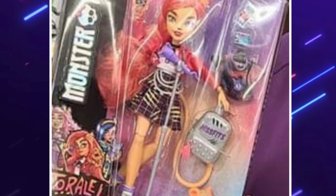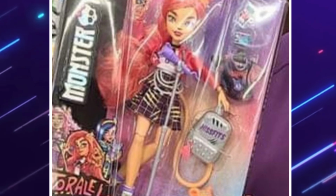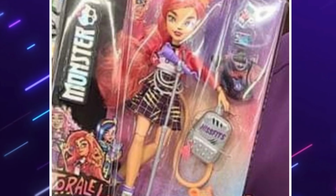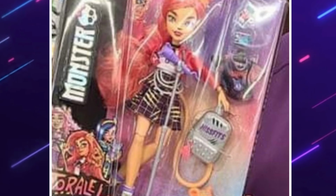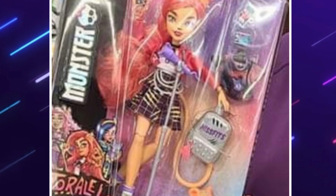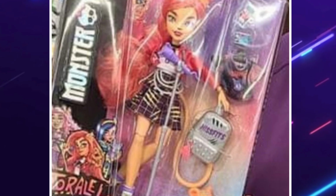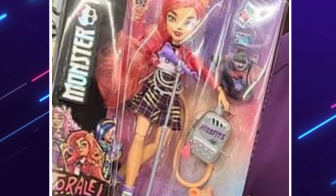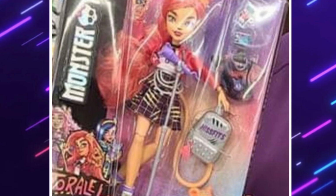I can't wait to see her personality because, you know how Toralei used to act? I just wonder if she's still going to act like that. It's going to be interesting to see. I cannot wait to see all of their new personalities in this animated series and in the movie. I'm just so excited for that. I don't think Toralei is in the movie, though. I don't think we heard anything about her being casted or anything. So, yeah, I guess we'll see when the movie comes out.